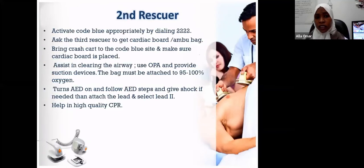Now we'll move to the second rescuer. She will activate the code blue appropriately by dialing 2222. This is our number in King Abdulaziz University Hospital for the code blue. In your own hospital or institution, check what number you are supposed to dial for an arrest patient.